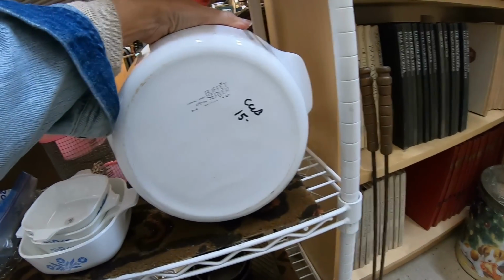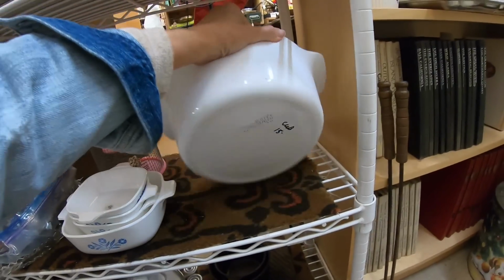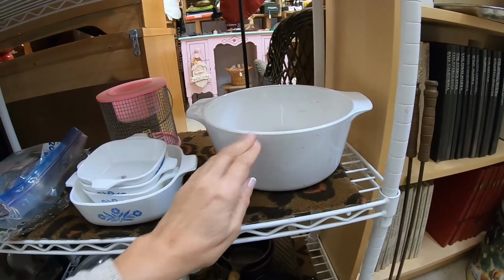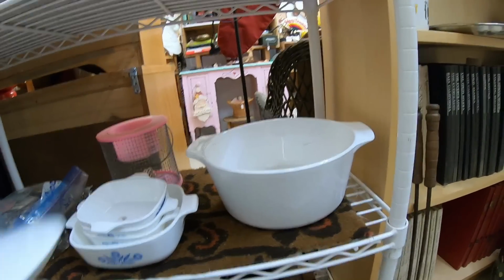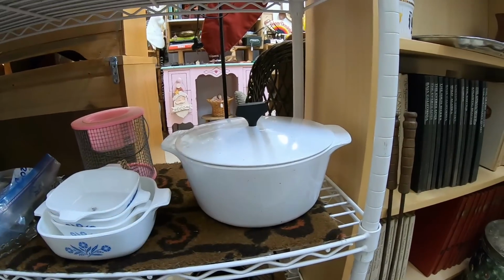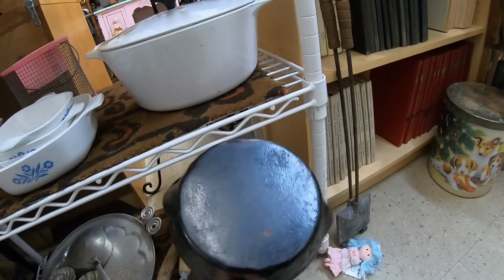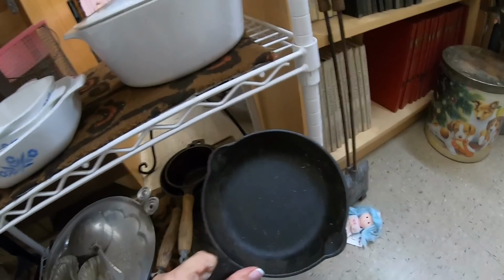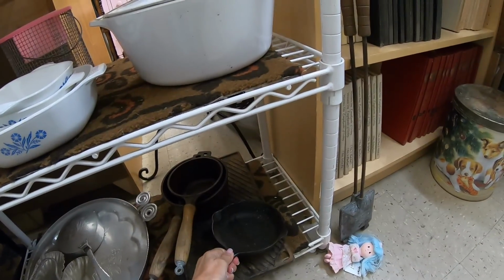Okay, who is this buffet server? That's Corning also. $15. It's a nice pot for $15. A good paella? I love Spanish food. All right, let's put that back on. I'm not going to want to ship that, though. Iron pans. Always lots of iron pans. Recently, I found a Victoria iron pan, but that brand doesn't bring good money, so I didn't buy it.